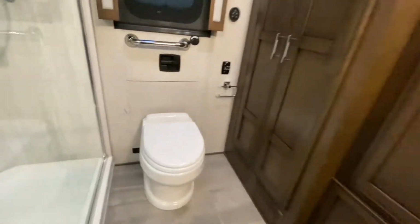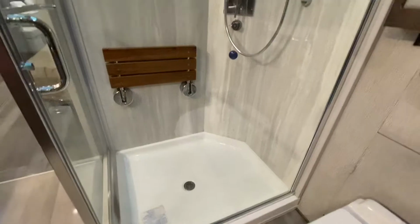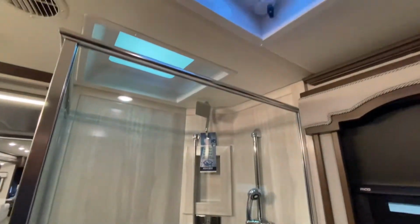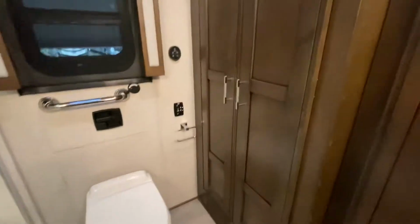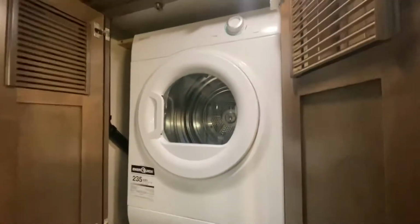Another push button porcelain toilet. Look at this shower. Nicer than at home. Incredible. You got your egress door or your emergency exit. You can live in this thing.